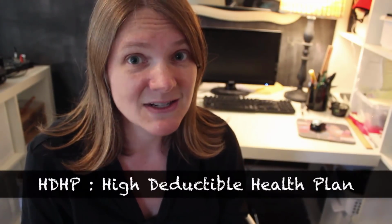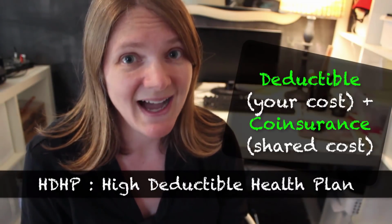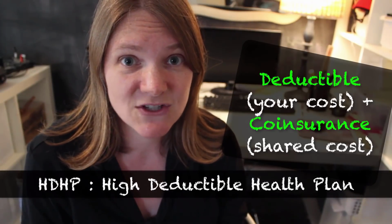And a high deductible plan is where you need to satisfy a deductible, usually a high deductible of around $3,000, maybe $1,000 individual, maybe it's $500 individual. You have to satisfy that deductible, and then after that is satisfied, then you will be responsible for 20%, maybe 10% if you have a really good plan. Maybe it's a higher percentage, but that's the high deductible.